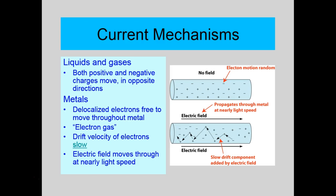The ones right over here move at the same time as the one right by the switch. As soon as the switch is closed, the circuit is closed, then they all start moving. And that's why everything looks like it happens instantaneously. It's not quite. The electric field moves through, but moves at nearly the speed of light. Really light speed. So that's why you don't notice a delay.